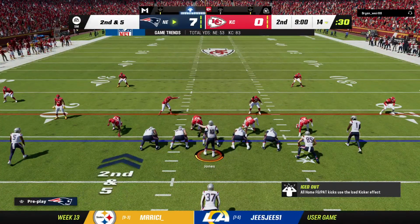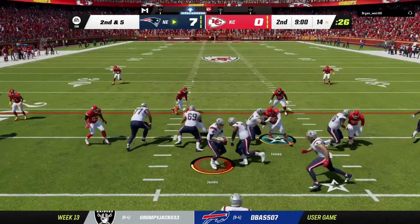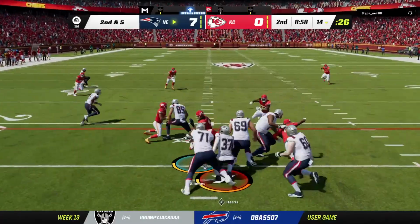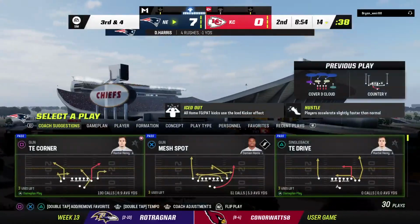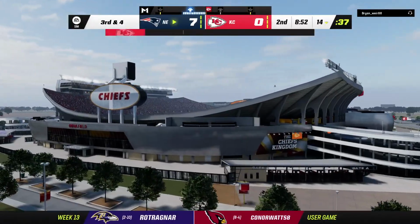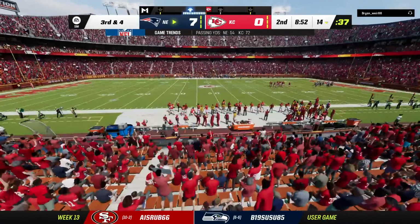Ball at the 14 for 2nd and 5. They run again with Harris, looking for a seam but finding none. He'll get back to the line of scrimmage, and that's it. No gain on the play that time, and they'll look to convert on what will be a 3rd and 4.